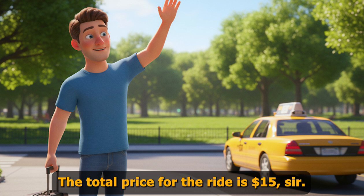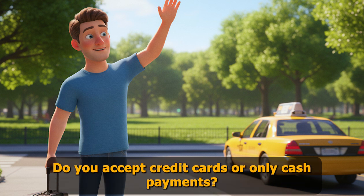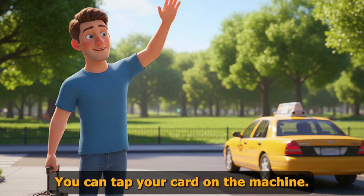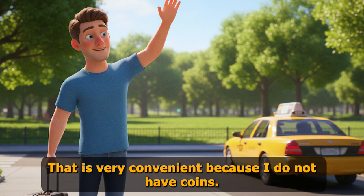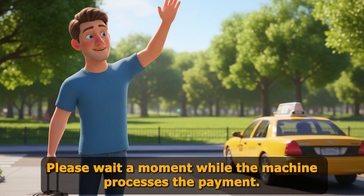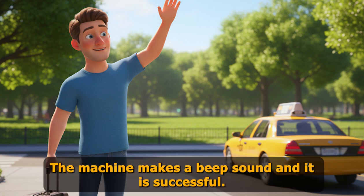The total price for the ride is $15, sir. You can choose to pay with cash or a card. Do you accept credit cards or only cash payments? I accept both. You can tap your card on the machine. That is very convenient because I do not have coins. I will use my Visa card to pay for this. Please wait a moment while the machine processes the payment. The machine makes a beep sound and it is successful.